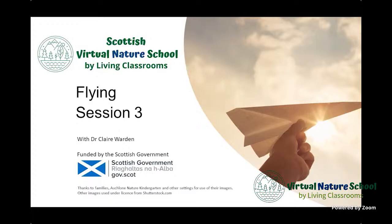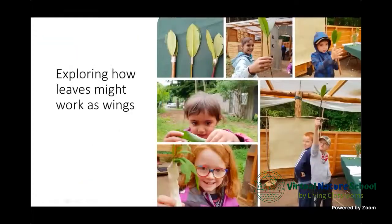Let's have a little look at some of the things that we've been thinking about, because we've been hard at work. We've had to go out into the forest and look in the garden for different types of leaves that give us enough strength, that aren't too floppy, that are rigid enough, that are okay to pick, that would be attached to something. So there's been huge amounts of scientific experimentation and testing going on as we've been trying to choose our leaves to attach to our designs.